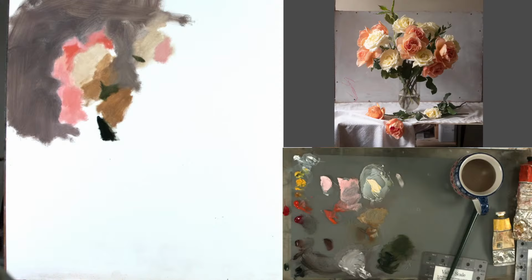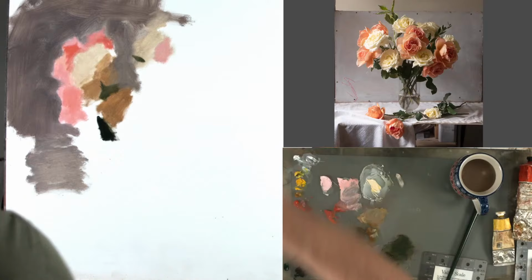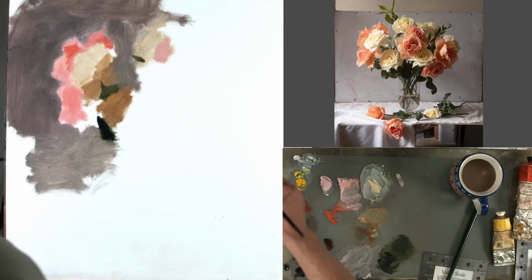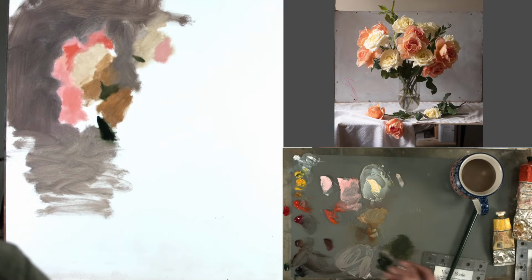Let's try. If I add a light background colour down here, going up to that green. And then it can go a little bit darker on the other side. Put more red in it.